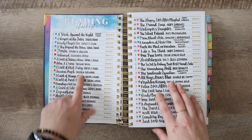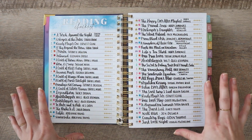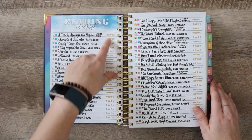So it is a reading log of every book I read in 2022, just so I can have it all in one place for easy reference. I have in the checkbox, the color is the genre, and it has a letter for the format, and obviously I have my star ratings.